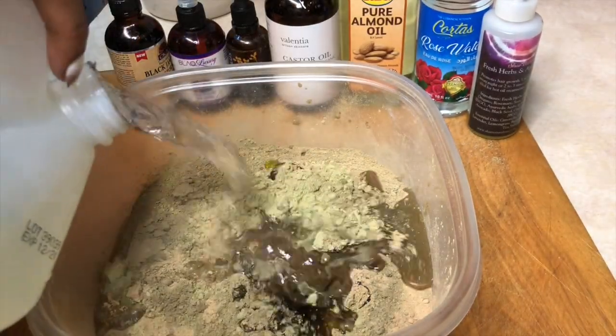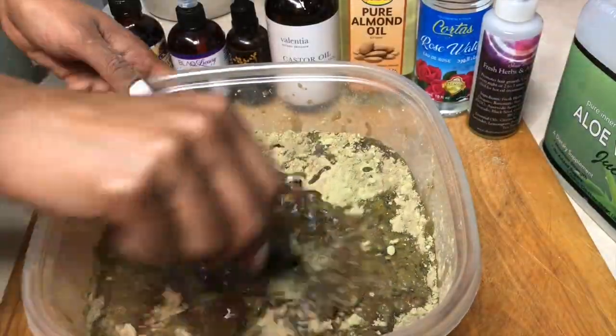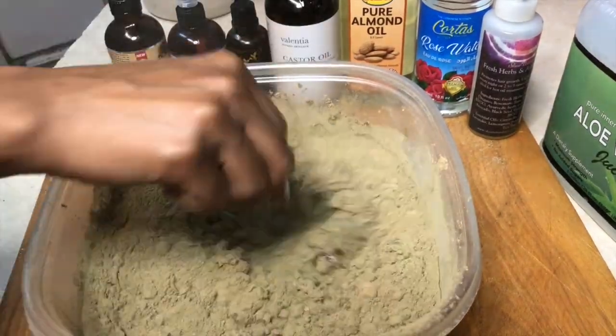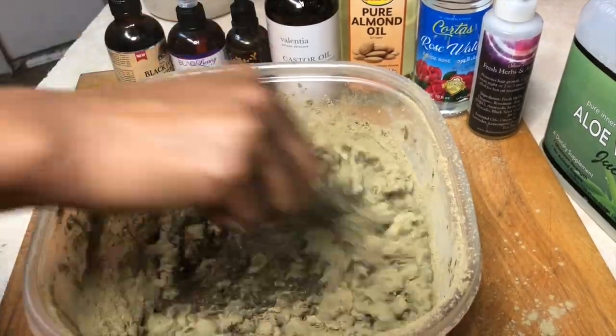Now next is the fun part. You get to add as much aloe vera juice as you want. Just keep mixing until the mixture is to your liking. I was going for a pancake batter mixture, so I kept adding aloe vera juice until I got the consistency that I wanted. Keep stirring.